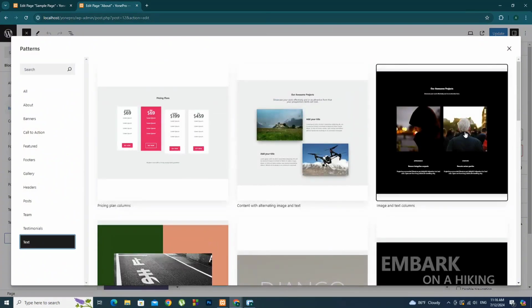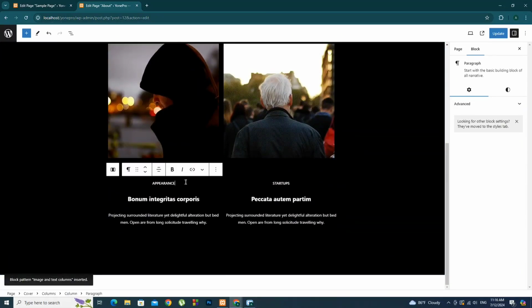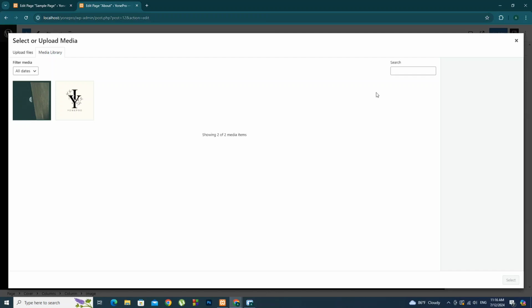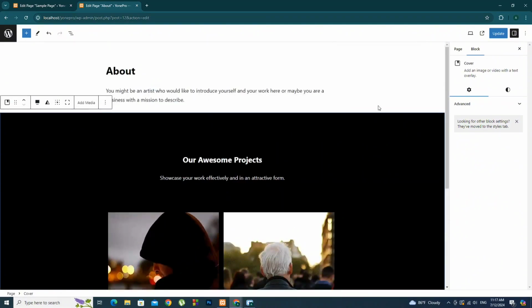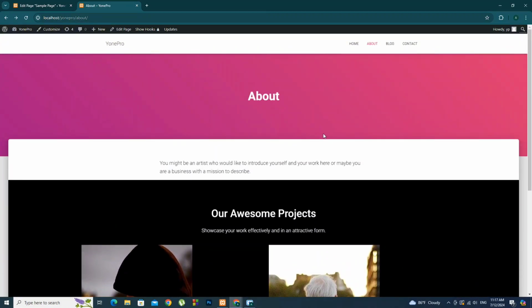For example, I am going to use this block pattern for my About page. Just click on it and it will be on the page. Now you can change the text and edit its style as you like. You can also change these images from here. I have only these 2 images now, but you can upload any image that you like to use in your website. Make sure you update after you are done editing. Now if we go back and refresh our website, then you can see the new pattern is added into our website. Say goodbye to complex layouts and hello to gorgeous, easy to create designs.